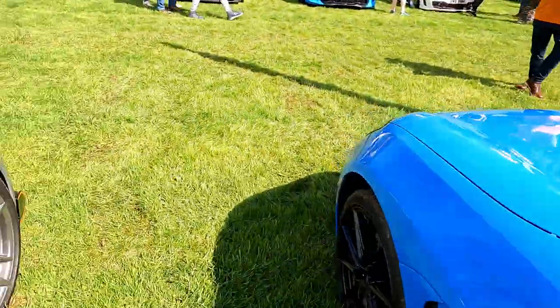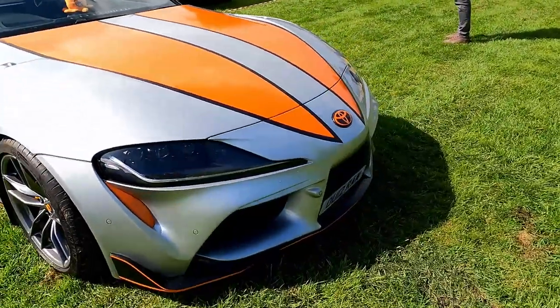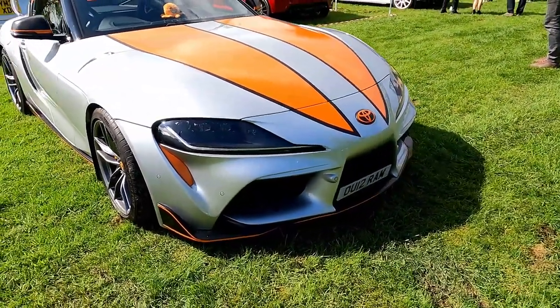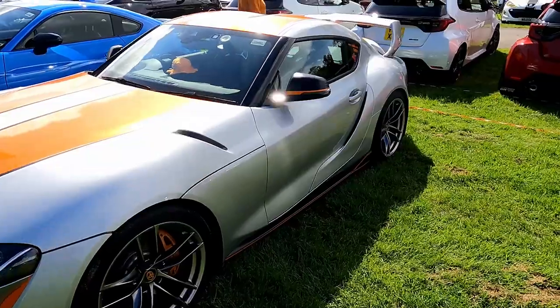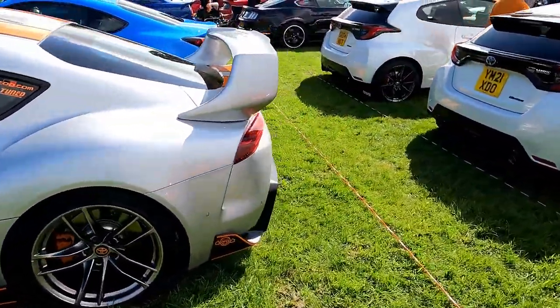And then next to it, we've got the Supra, but it's the first time I've seen one with a body kit on.